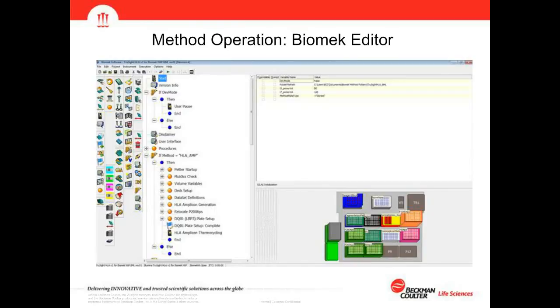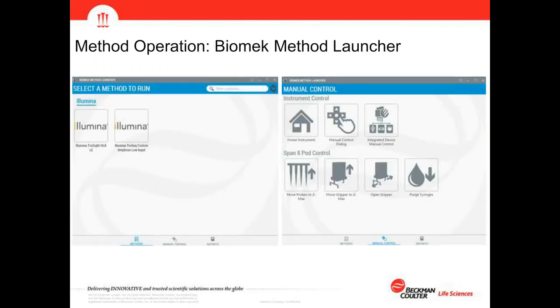So for those reasons and several others, by the way, this is what our standard user interface looks like. If you were to open up the editor on your controller, this is what you would see. It's fairly straightforward to use. As far as programming is concerned, the UI gives you a GUI-based interface for building methods and building out software solutions if you want to do that. Alternatively, you can use Biometric Launcher to launch your application that's been installed already.